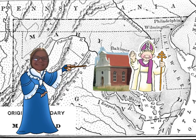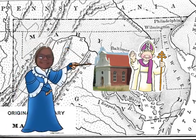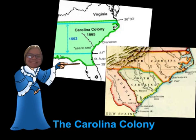The colony of Maryland began in 1632 when King Charles I of England gave land in North America to Cecil Calvert. In 1649, the Maryland government passed the Toleration Act, which promised that all Christians could worship freely. In 1663, Charles II formed a new colony south of Virginia called Carolina.